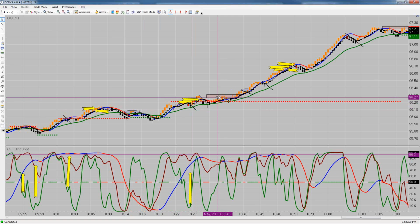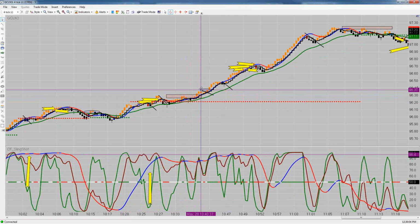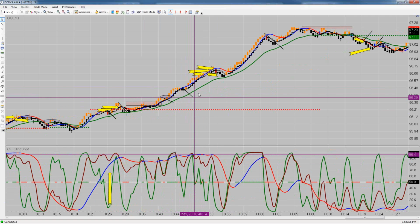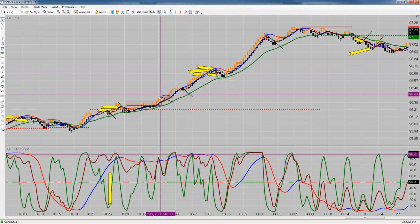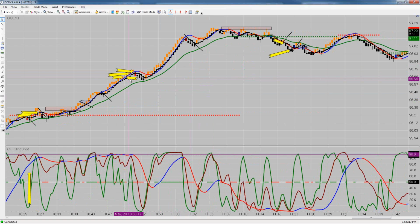Missed this. We had drawn in a topping area right here. We needed to see crude close up above that, and it did. Then it kept going up, and I wasn't getting any good fills on these trades as they were moving up here. Or I was getting good fills, but I was moving my stop to break even because we were already up above the MA1.